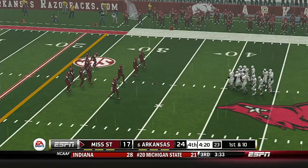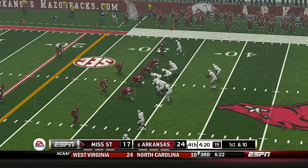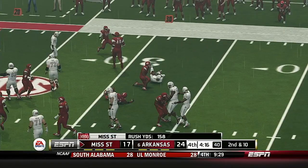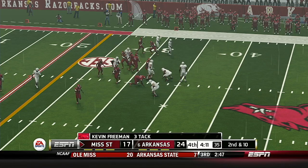So the offense will come out onto the field to take over once again. They got 3 points on their last drive, but with this kind of field position, they should be looking to get the ball into the end zone. Brought down at about the 33-yard line. That makes it second and 10.